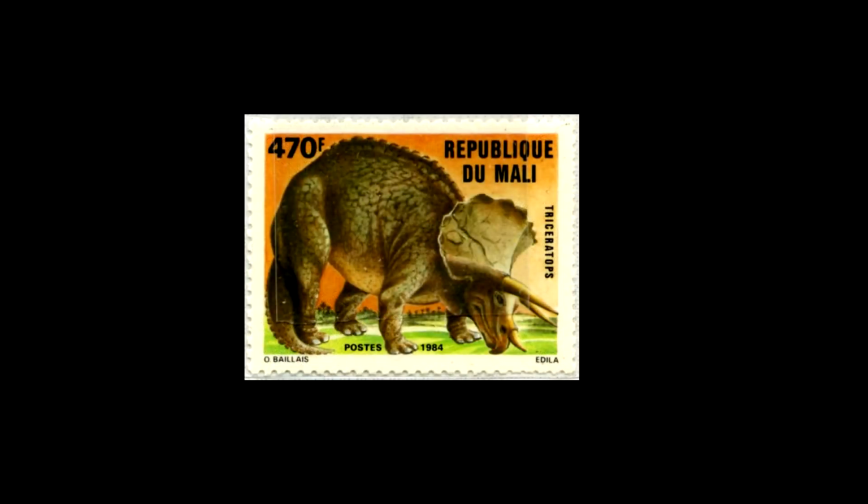Republic of Mali from 1984, 470 francs. This is another example of a simple color palette, but effectively used to create texture. And it's just all a matter of shading to put it together. This is an inexpensive produced stamp, but it's still pretty nice, right? I think it's cool.